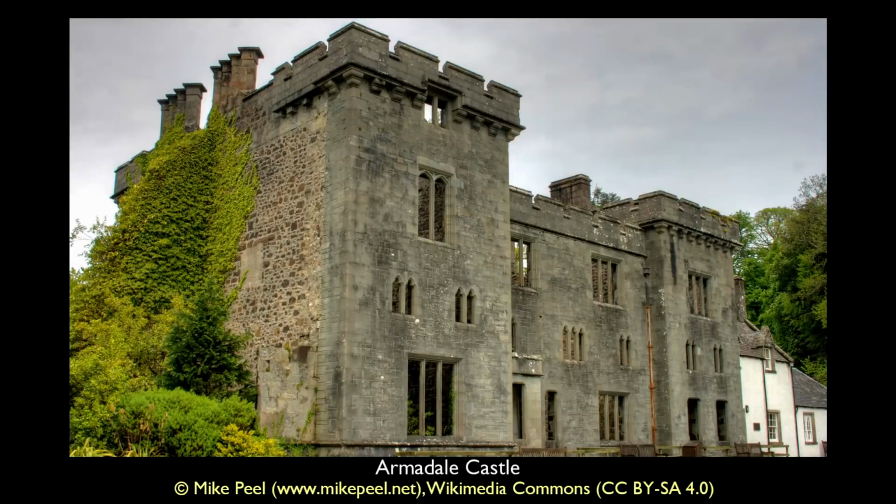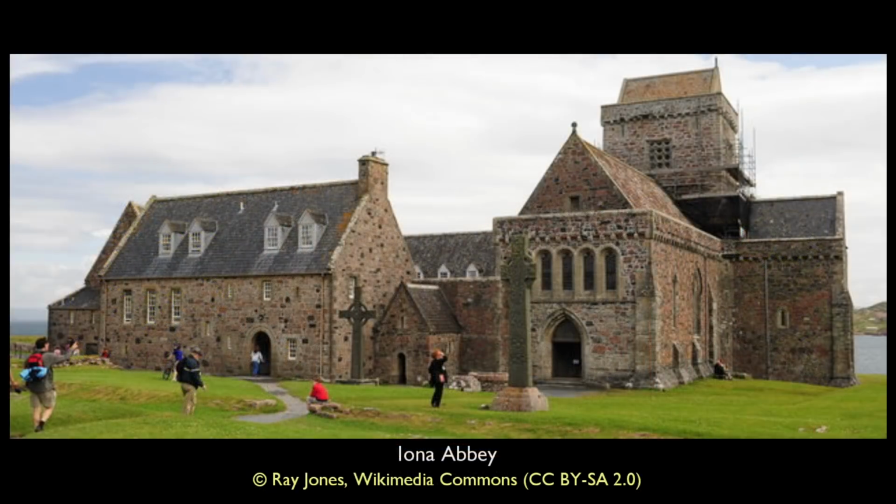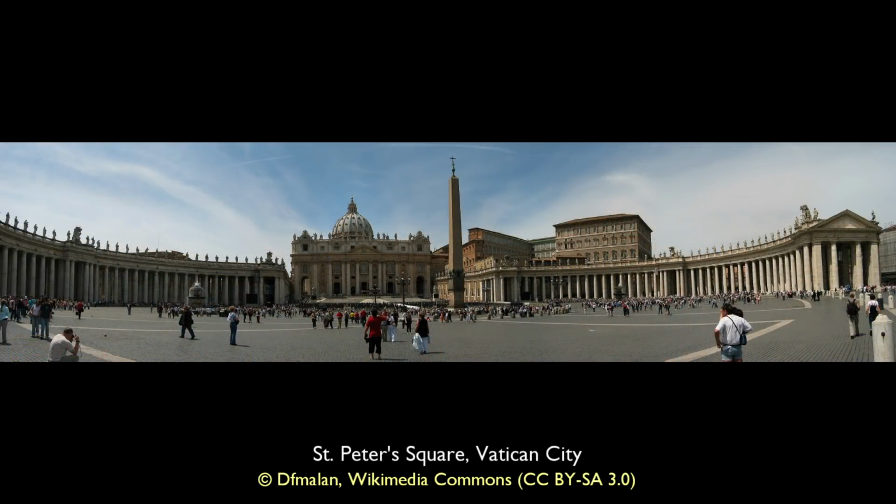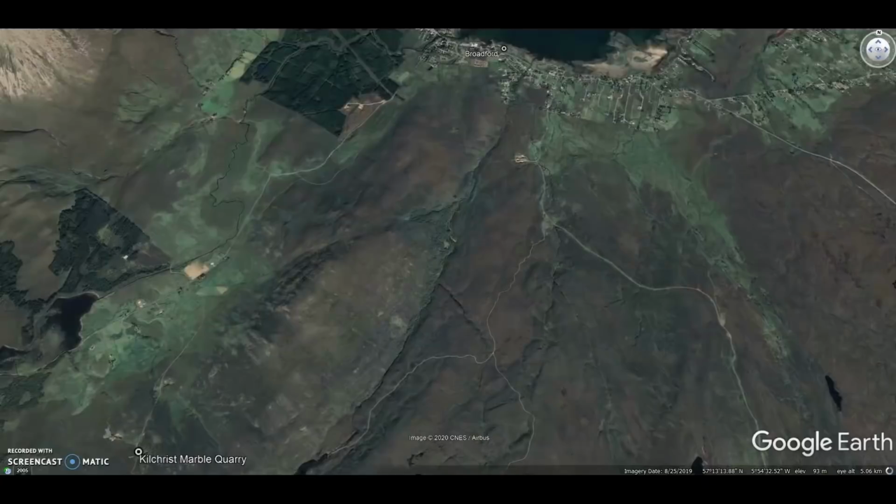Historically, and preceding the railway's opening by many centuries, Skye marble was used in the construction of Armadale Castle and Iona Abbey. Indeed, it is rumoured to have been used in the construction of parts of the Vatican. In this film, we explore what remains and what there is to rediscover of this lost line.